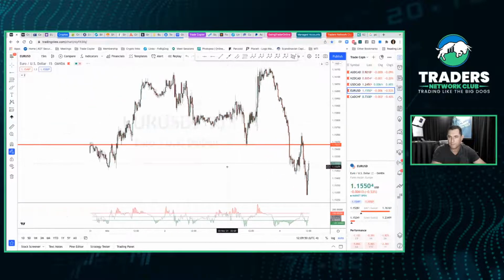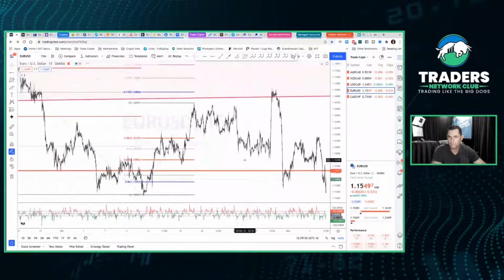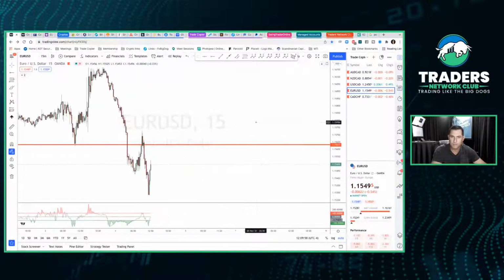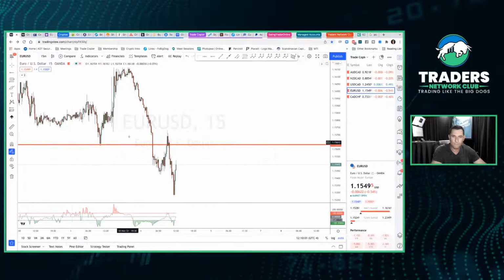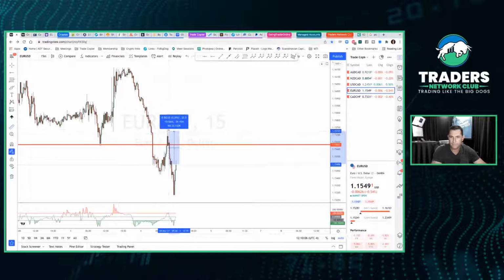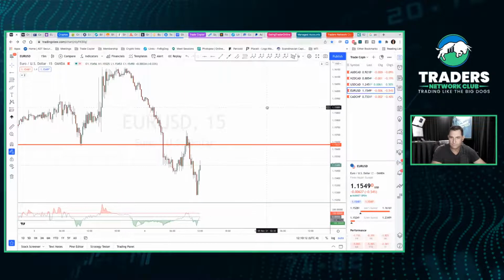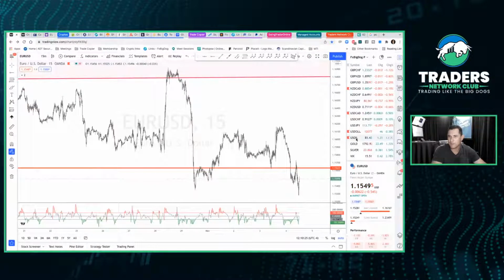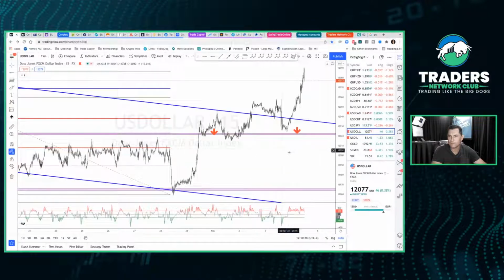Let's see here on a 15. And I'm going to go ahead and take a look here. If price is going to take out the next high, how far away are we? We're about 23 pips away. Let me go to the dollar index chart. I want to go ahead and take a look at the dollar index. If I see some weakness in the dollar index chart, then this might be a good buy right here.